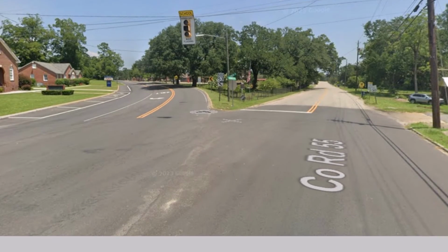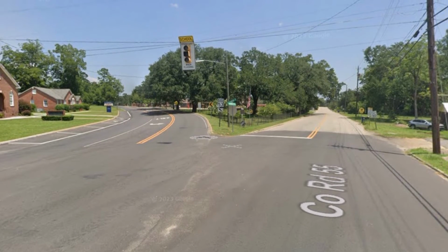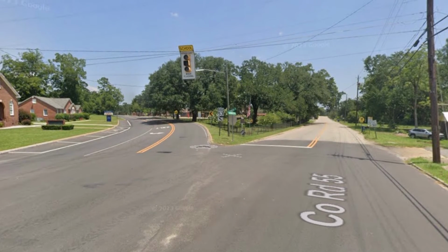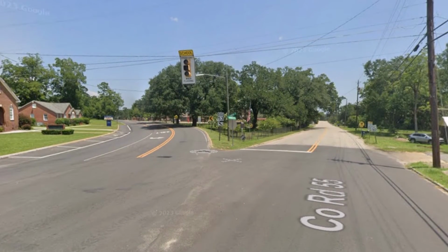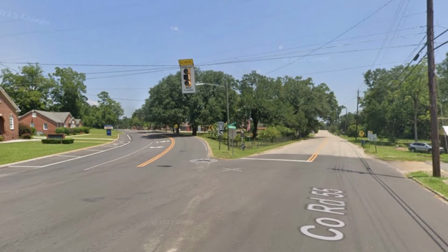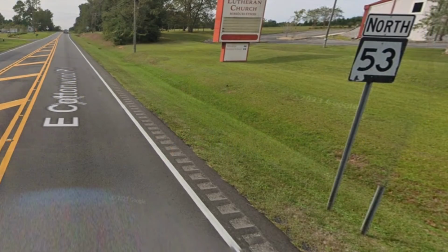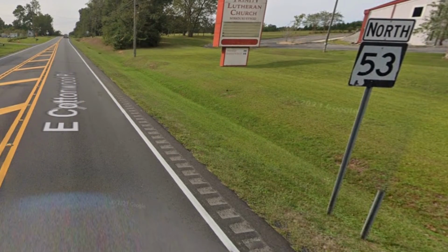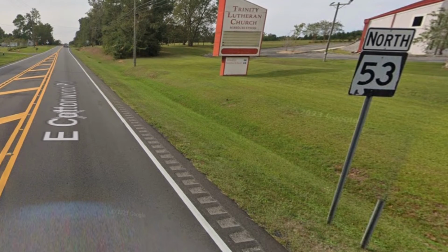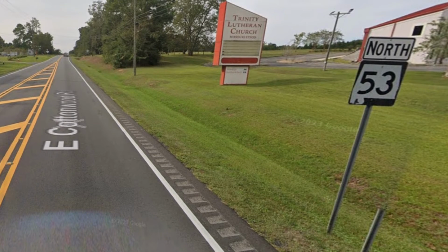And then, of course, just as you get to the end of downtown Cottonwood, you have that split. County Road 55 on the right, Alabama Highway 53 on the left. We're going to continue left as we head towards Dothan, Alabama, on Alabama Highway 53. And just as we get into Dothan, we have a North 53 reassurance shield letting us know, yes, indeed, we're still on North Highway 53 here in the state of Alabama.